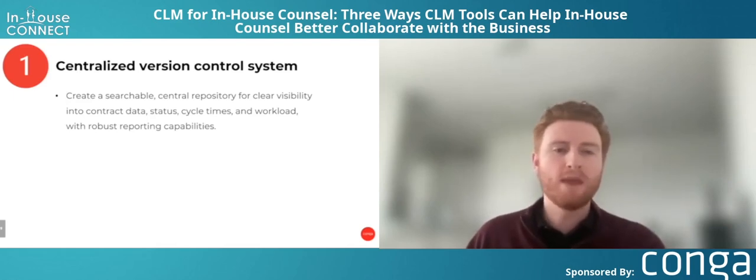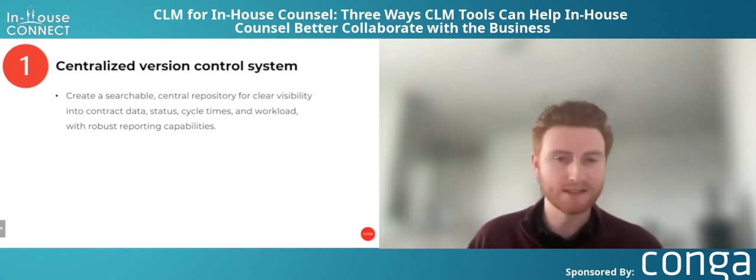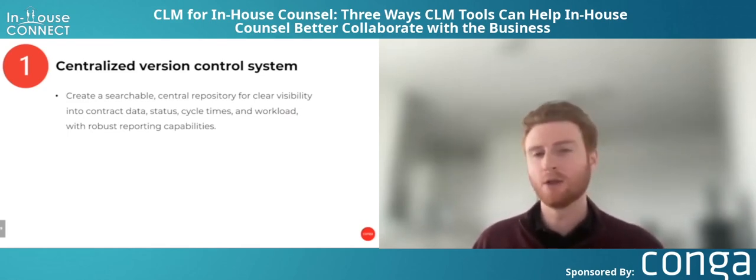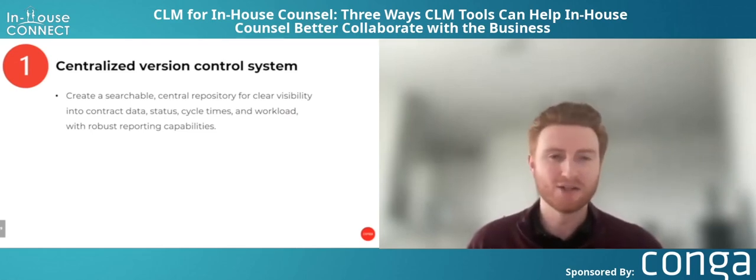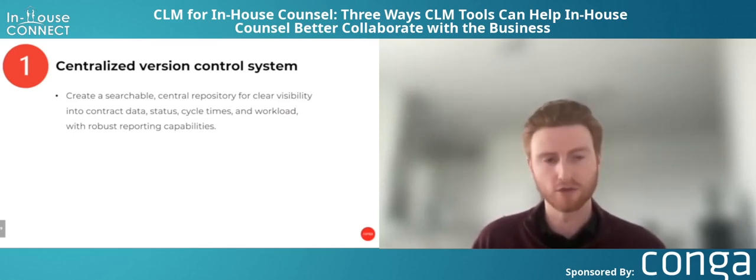So one of the first major wins from adopting a CLM, you're going to look at a centralized repository. So beforehand, maybe in previous lives or before you adopted a CLM, you could be looking at downloading hundreds of contracts and data onto your desktop or having a disjointed SharePoint. We want to step in and alleviate this poor data hygiene by organizations moving onto a centralized version control system.